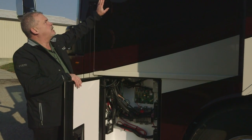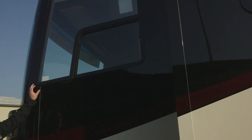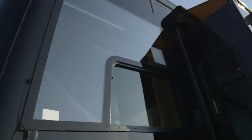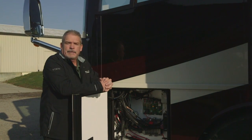One of the new things you're going to notice this year is it's a frameless window here. Rather than last year's framed window, it matches all the other windows on the exterior of the coach. It gives you a much better view when you're going down the road, so you can really see the world, and that's what this is all about.